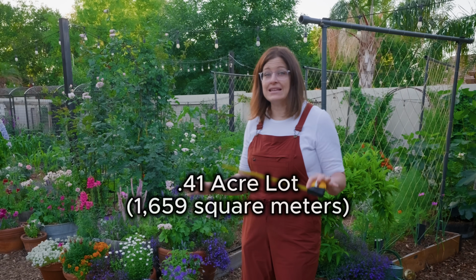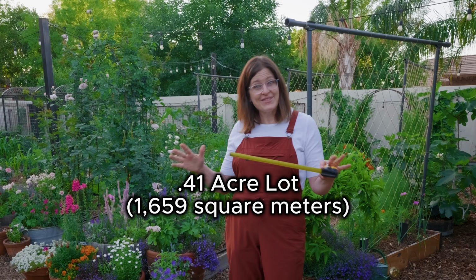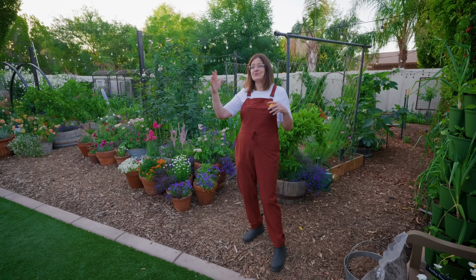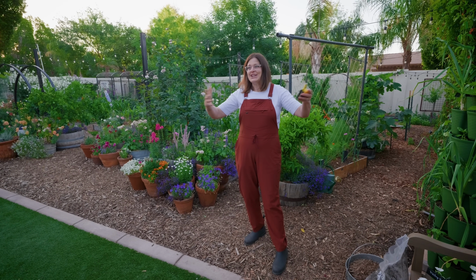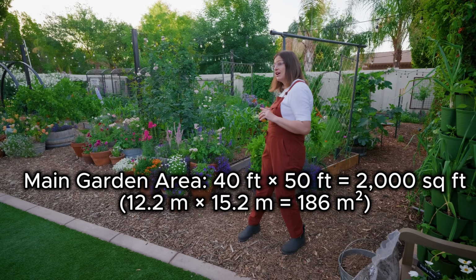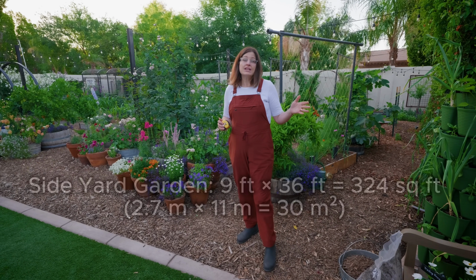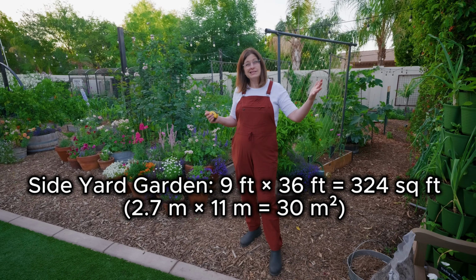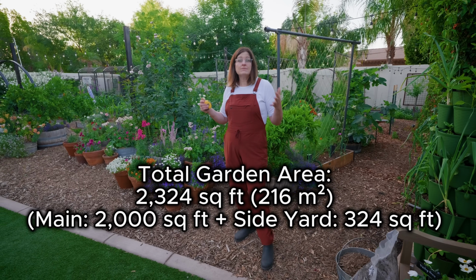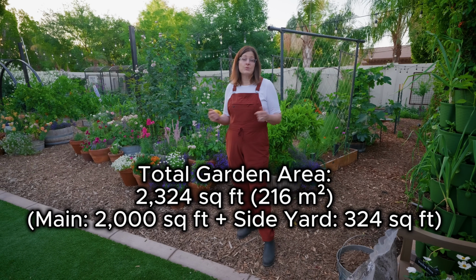So how big is my garden? Well, our lot is between 1/3 and 1/2 acre. And on that, you can see we're a family with a house, with basketball, a pool, there's other things going. But my garden area is about 40 by 50, this area in here. And my side yard garden is about 9 feet by about 36 feet. So that gives me quite a bit of square footage to work with.